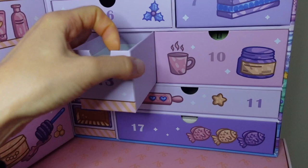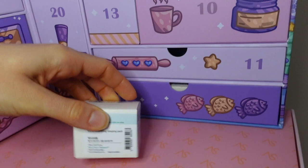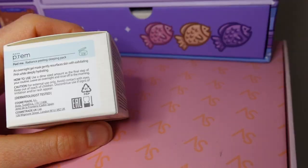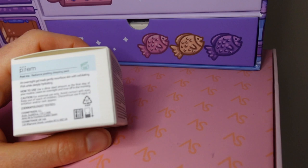Okay, here we are, day 13 of Yes Style, and it looks like we've got a box of something from Make Prem. Peel Me Radiance Peeling Sleeping Pack. Micro Trans Moisture. An overnight gel mask gently resurfaces skin with exfoliating PHA. Now, I really enjoy PHA, polyhydroxy acid. It does gently exfoliate as well as hydrate.